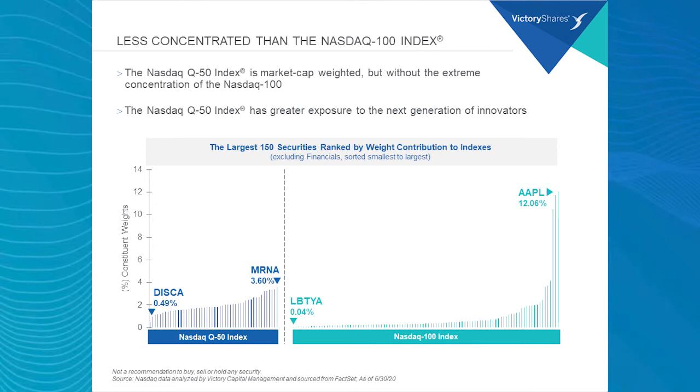Moving to the left, when you look at the Nasdaq Q50 index, when you cap weight those constituents, you see the largest position there as of June 30th, just prior to it graduating, was Moderna, mRNA, at about 3.6%, with a pretty shallow decline in the position sizes from there, where its smallest position, Discovery, is 50 basis points, so still meaningful.